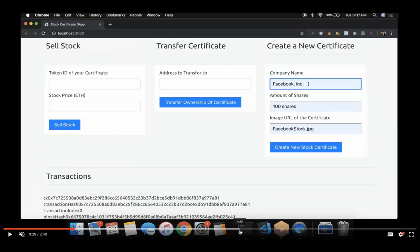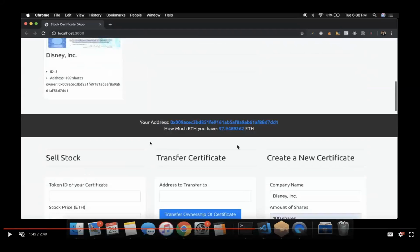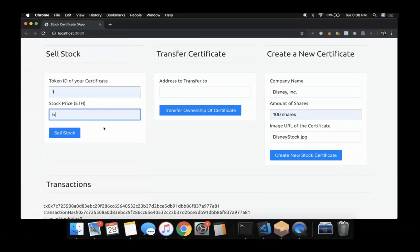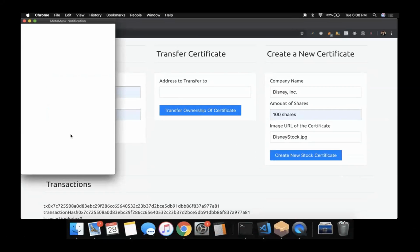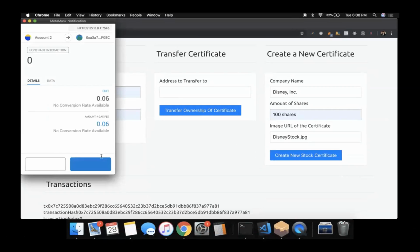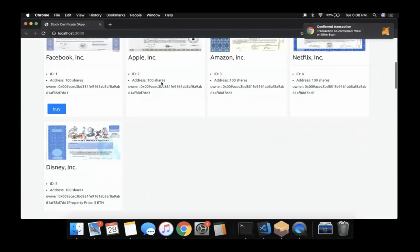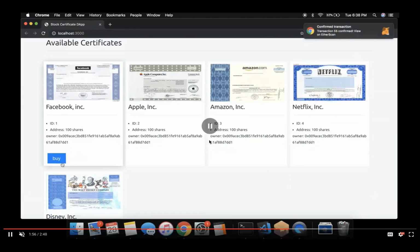And I'm actually going to skip over here towards the end where we show you how to actually sell that certificate on the platform. So if you wanted to put that certificate up for sale, you could create an auction here and put your certificates up for sale. And you can see now that the Facebook certificate here has the option to buy. And then we proceed to do this with the Apple certificates, Amazon certificates, Netflix, and Disney down here.